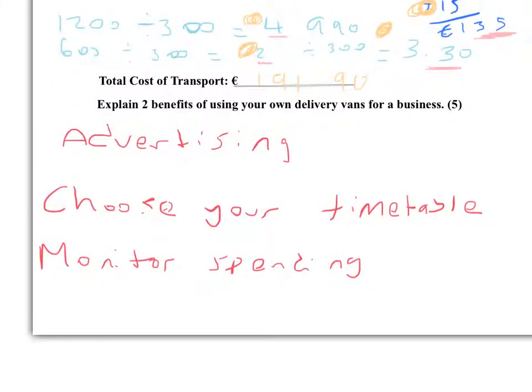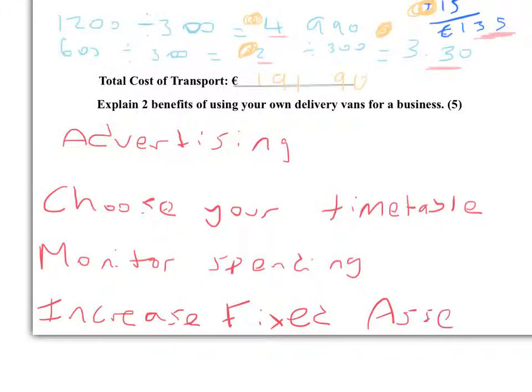And lastly, by no means least, it increases your fixed assets. Remember, a fixed asset is something that you own, that you could sell on, that has long-term value. So if your business was ever in trouble, you could sell your delivery vans that would bring some money into the business. So the benefits that we've talked about are advertising, choosing your own timetable and your own working hours, monitor your spending. It helps you see how much you're using. And finally, increases your fixed assets. And these are things you can sell on at a later date if your business is struggling.